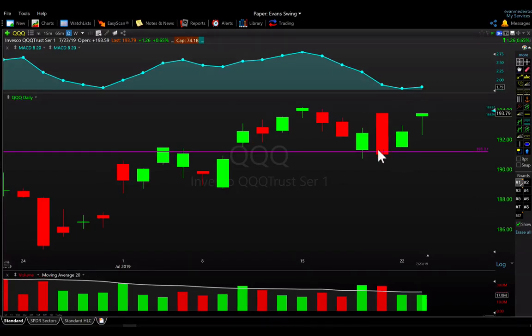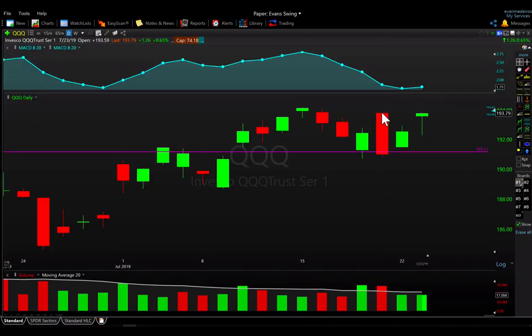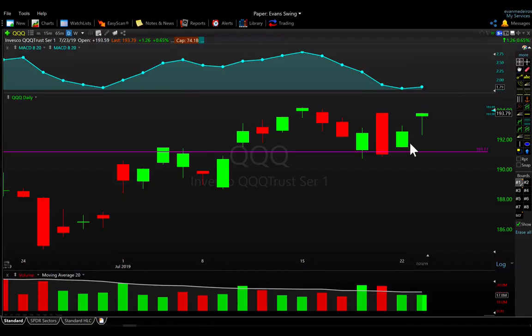And we got no follow through to this session right here on Friday where we opened up and then we almost engulfed the prior couple of days of trading. We really, again, came into this week with Monday and we just popped right back up into this range. And then we followed through back to the upside here on Tuesday.